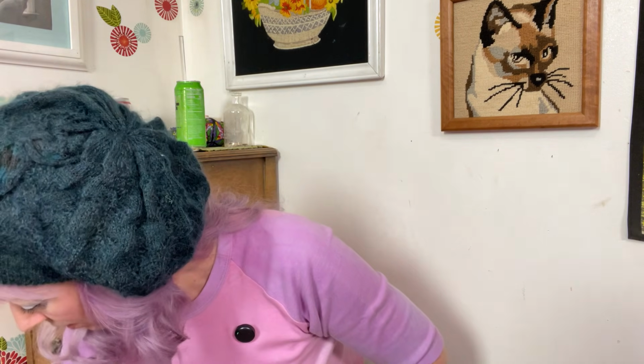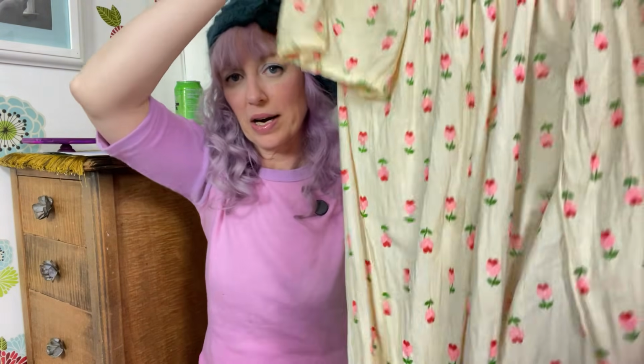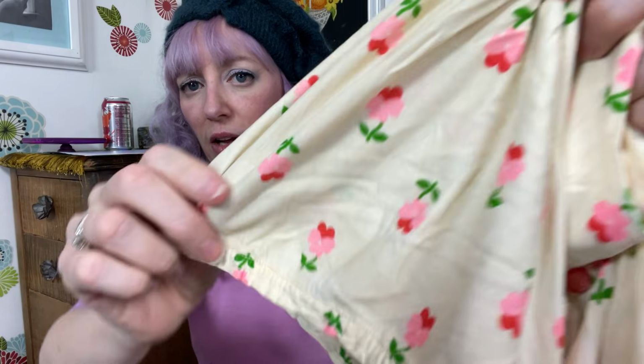All right, let's see. What else do we got here? We got you. This is another little nightgown situation. If I could find where the top is, my God. Okay. Mostly on this, I really liked the little flower print. I thought it was so sweet. It's actually more of a robe, I guess, because it only buttons at the neck. But look how cute that print is.